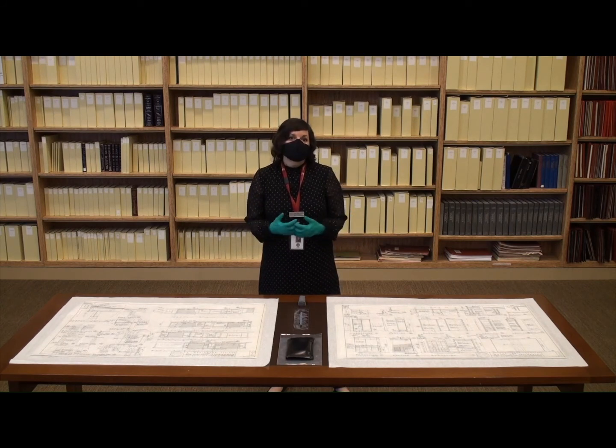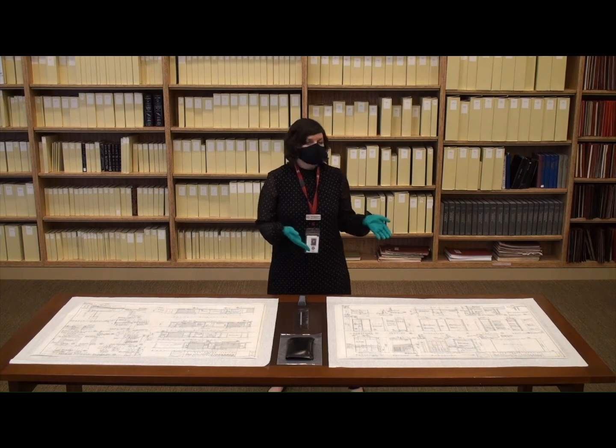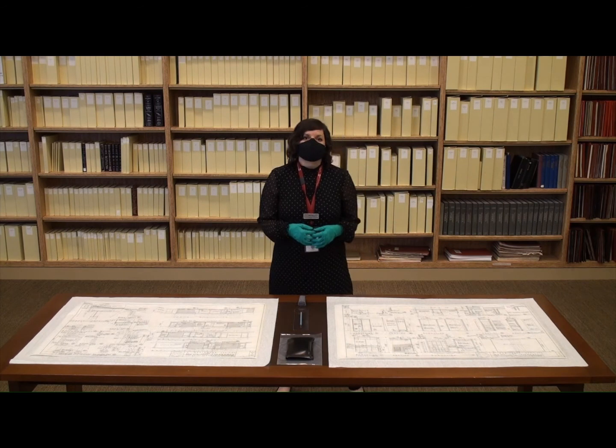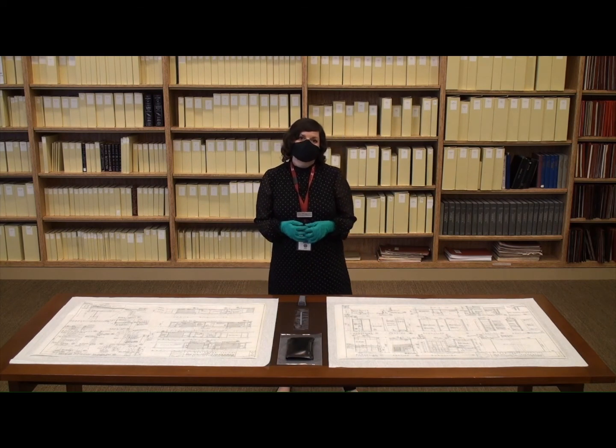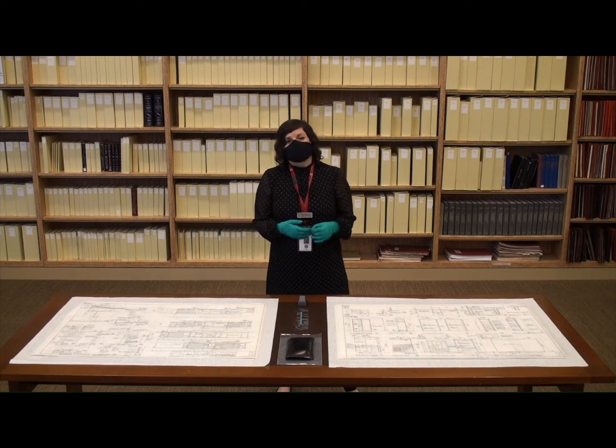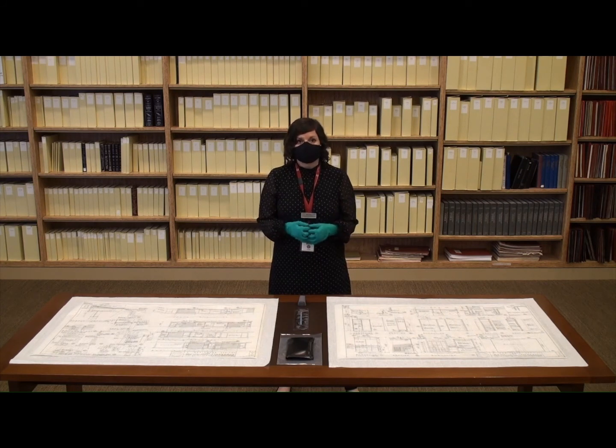This fantastic project is going to result in Mr. Henderson's work being available in our online collection. There will also be a blog about Mr. Henderson on the History Colorado website, and his work will also be featured at CU Denver's College of Architecture and Planning in an exhibition this coming spring. Mr. Henderson's work will also be on display here at History Colorado as part of our Building Denver exhibition.